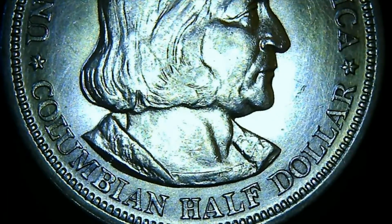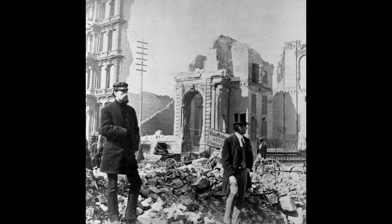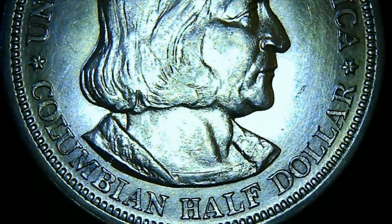You've got to keep in mind that it was not long ago, the Great Chicago Fire was in 1871. So I can't understate what a big deal this fair was for them. And people signed on in droves.